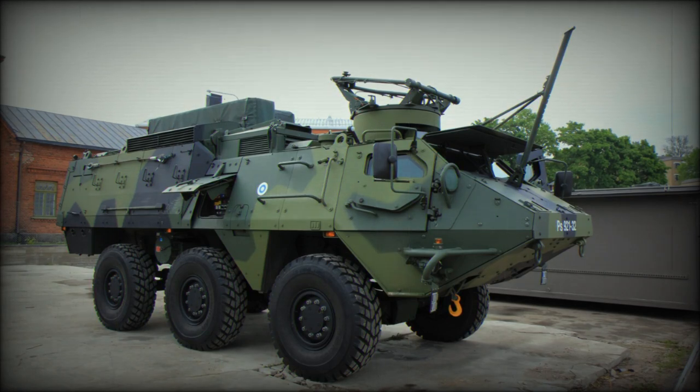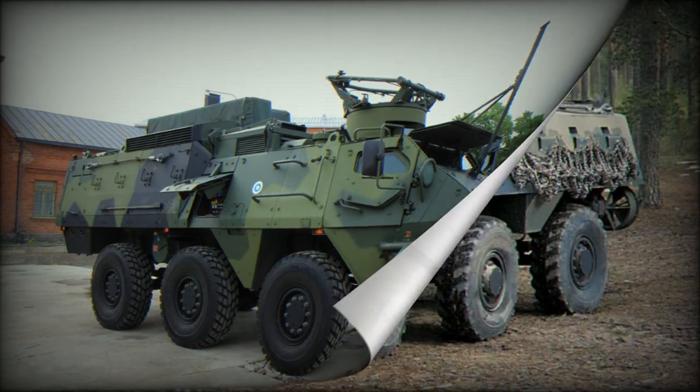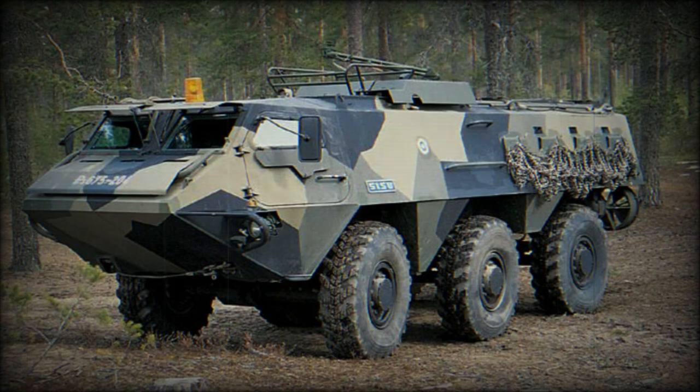In 1982, the Finnish government carried out a series of trials to select a replacement APC for their aging BTR-60P. The design selected was the Sisu XA 180, ordered at the end of 1983 and entering production soon after. It is nicknamed as POSI, Finnish name for Armored Sisu.